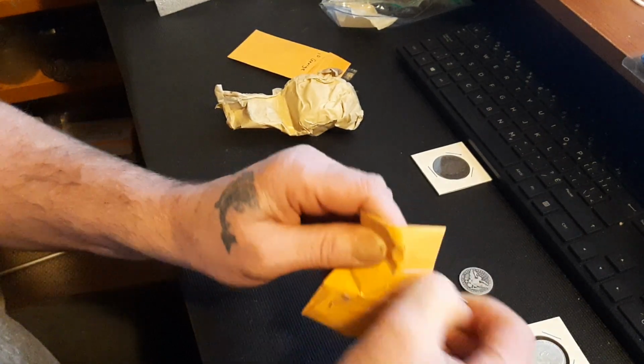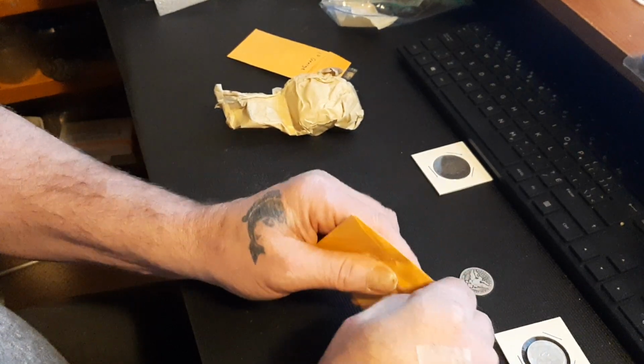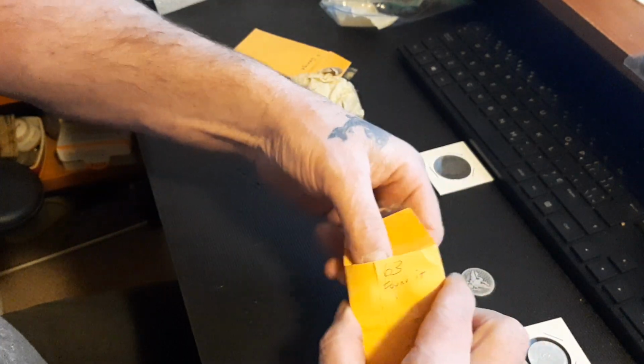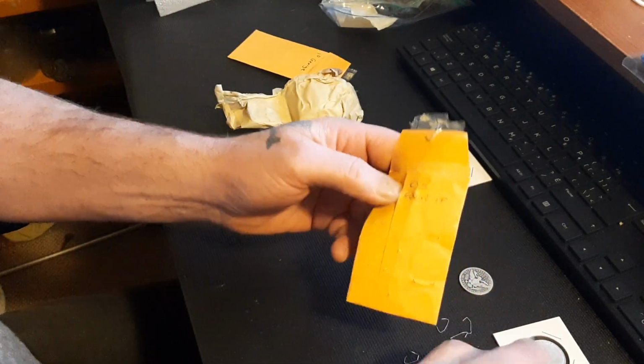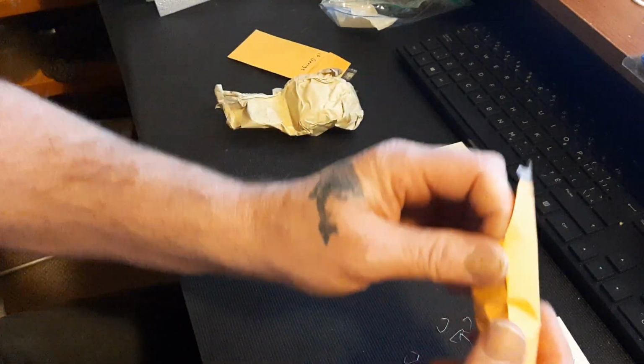What are you doing over there, Boris? Boris is over there saying, look at me. Stop ignoring me. Oh, one more staple. Jesus, Phil. No wonder it weighed so much.